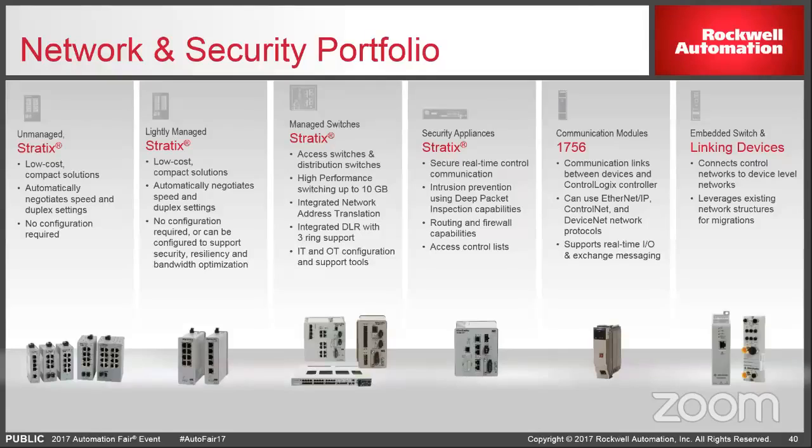So that's the portfolio. The Stratix technology is based on Cisco technology. So there are some on the managed switches, the 5400s, the 5700s. You can use the Cisco CLI interface to program these. But inside Studio 5000, there's also add-on procedures that allow you to configure these modules if you don't want to do the interfaces.